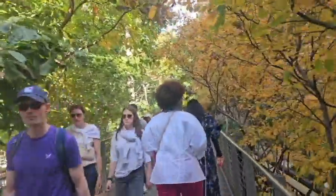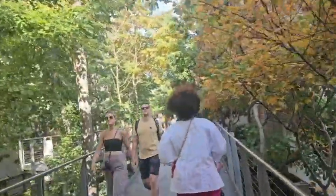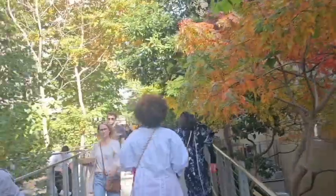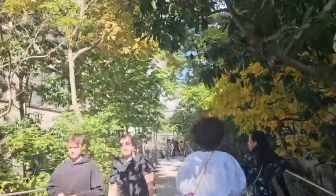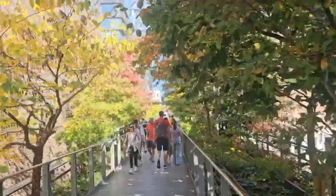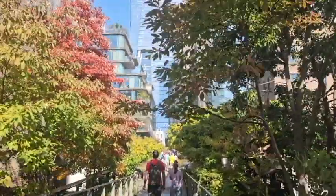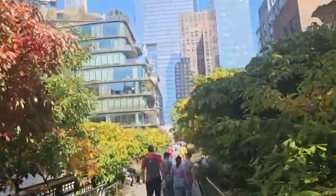The day is amazing, how warm it is. Feels like beginning of summer, even though it's October. Everybody enjoying the weather. Okay, so now we continue. I'm not shooting the whole thing because it gets a little boring. But it gives you the idea.